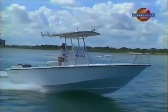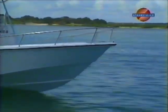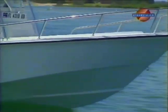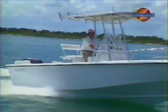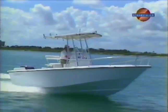The 200 exhibits the same sharp entry, flared bow, and straight sheer that give all EdgeWater boats their trademark good looks. But there's a practical side to our lines too. Those stylish components are responsible for the 200's Sea Kindly no-thump, no-pound ride.